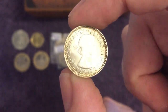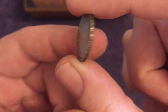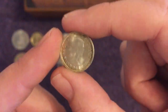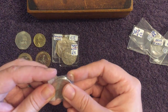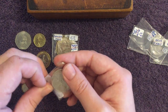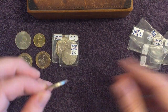Again, a little bit of toning, not as extreme as the reverse, but on the obverse, a little bit of toning around the edge. Queen Elizabeth II there, lovely coin. Couple more world coins. This one is Italian. That's 50% silver, by the way, that Australian one, 44 million minted. So not super scarce, but it was the condition that grabbed me.